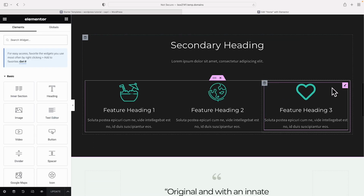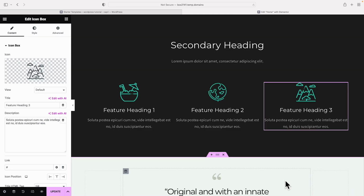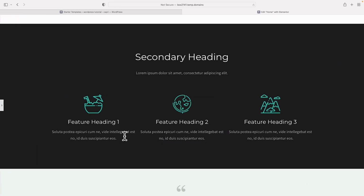So now I'm going to choose an icon for the third column. Icon library. Let's choose something. Okay, it's looking pretty good. So one thing to show you here: if you notice, this text comes dangerously close to this text for me. I prefer more space between columns. I think it generally looks better and it's a really easy fix.